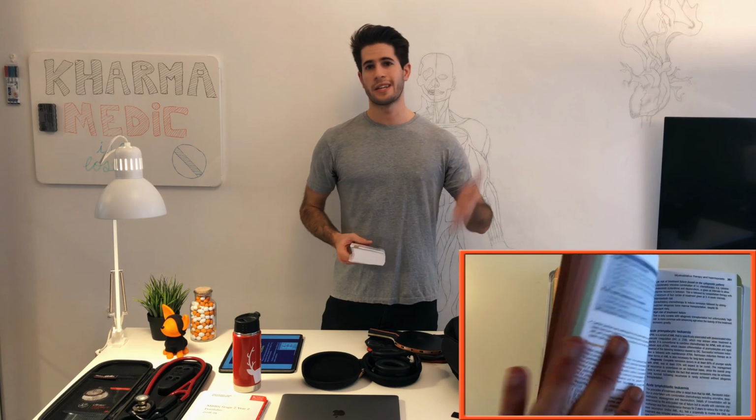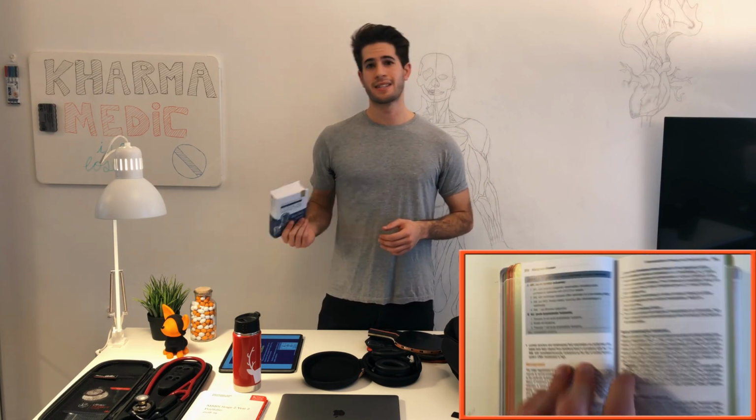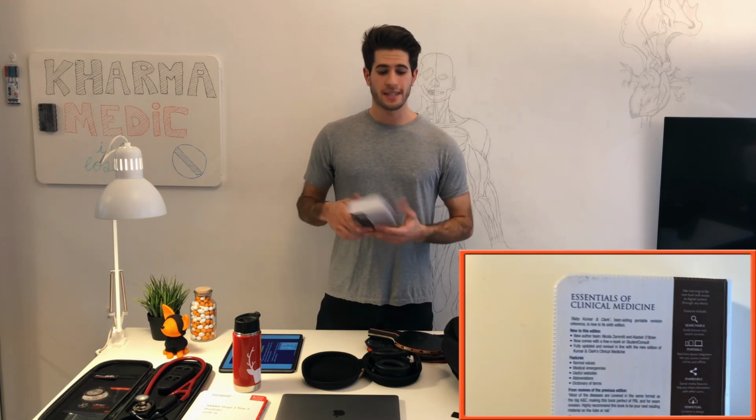It's not as useful anymore for me to just go through my lecture notes and memorize the lecture slides. Having an actual read of what patients present with, what they look like, what medicines to give them is something that's becoming way more useful. So I'm carrying this book around when I'm studying for my exams, accompanying my lecture notes and slides.